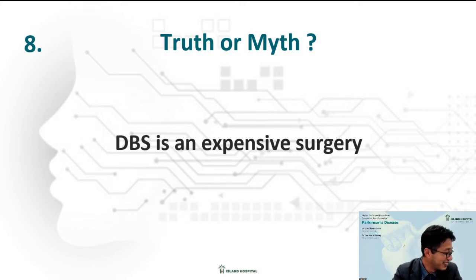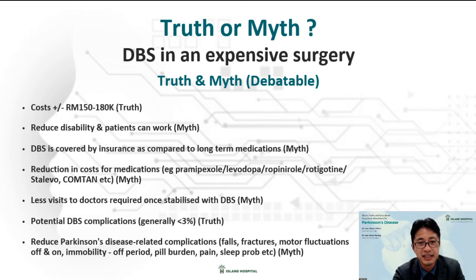Okay. Right. The majority of you say that DBS is an expensive surgery, and I generally do not deny it, but I would say that it's something debatable. It's true and it's false as well. So roughly, DBS would cost maybe about 150 to 180K for the whole procedure.